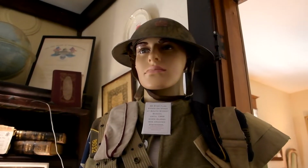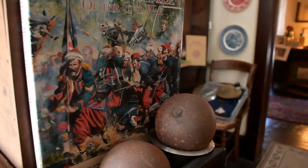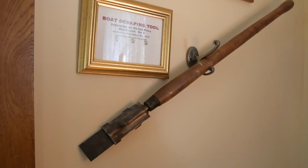This is, like you said, Vermilion history up here. It's not just your family. You see a little bit of everything. And Civil War, your great-grandfather or your grandfather? He was my great-grandfather. Great-grandfather fought in the Civil War, and some of his tools are here.